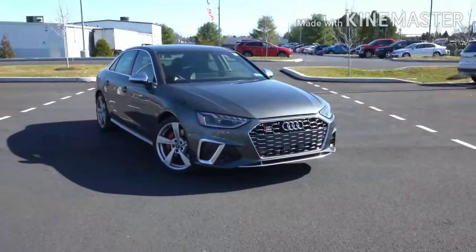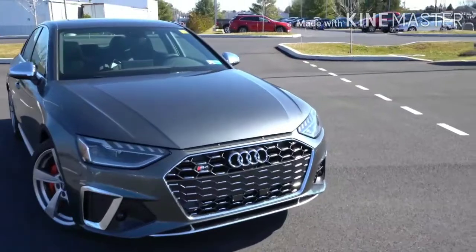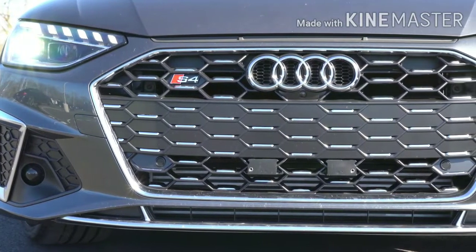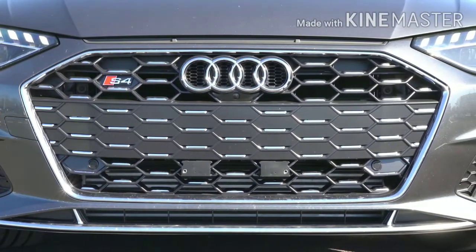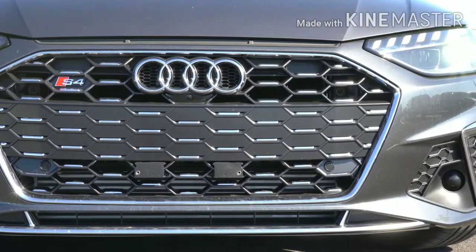All right, and here she is, you guys, completely refreshed for the 2020 model year. Let's go ahead and start up front. New headlight design is going to come on the 2020 Audi S4 and really the A4 too, of course, but LED headlights coming standard on all trim levels. That will, of course, come with the automatic feature, meaning when it starts to get dark out at night, they are going to turn on automatically for you there, so you never have to worry about that.